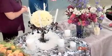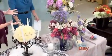Now, these colors are just spectacular. Most popular color this year has been, and it seems to be for next year as well, the purples, the pinks, and the blues. The girls are loving them. They think it fits with country, it fits with spring, it fits with anything.